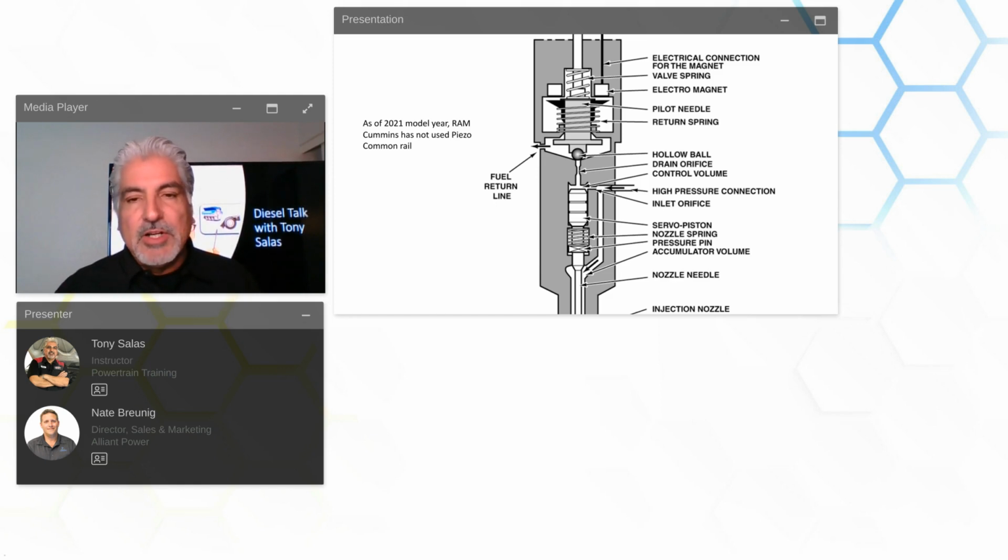And that's what we see on Cummins. So the problem is when you're dealing with a Cummins 5.9 or 6.7 that uses the same ball and seat design, the question begs, how do I know one injector has more return than the other? Well, one thing I have done on my own testing has been to do a pressure drop test.